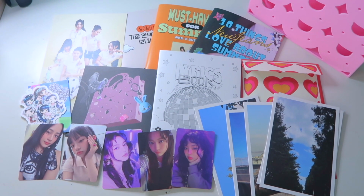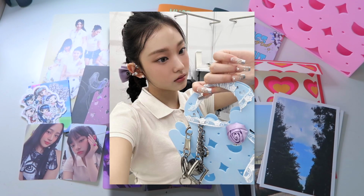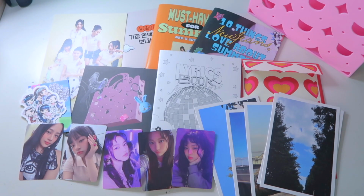We love it. I wish it came with the little things they had on Instagram though. Like they had Crocs and they had jibbitz. Why didn't they include purse jibbitz? You know, I want to decorate it. Anyway, I guess I have to buy that stuff on Amazon or something.